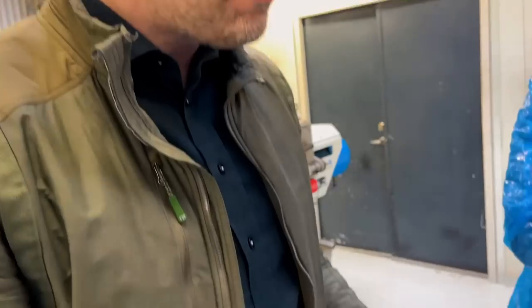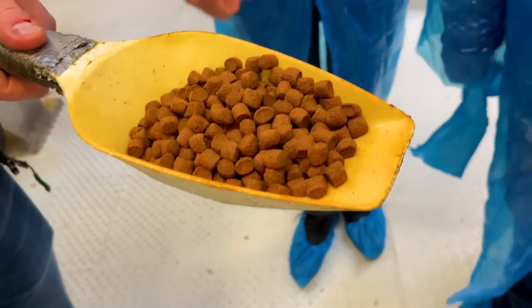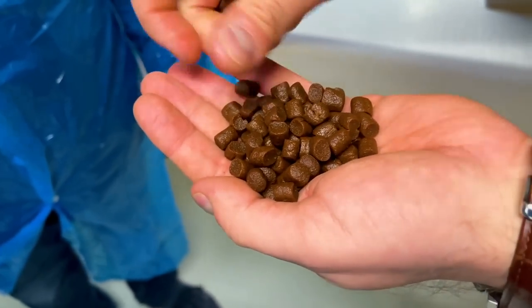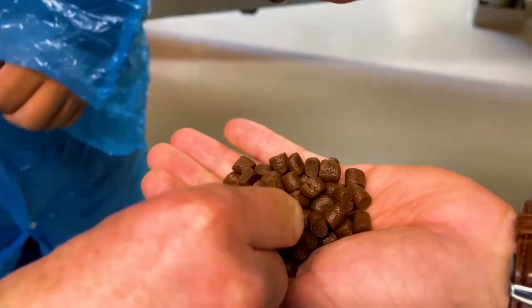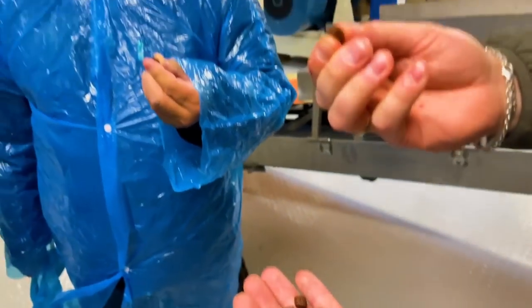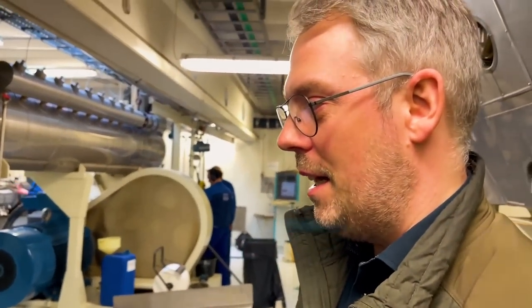I would never produce something I wouldn't eat myself. Just like dry fish, right? You can put it on the rice, then put the soy sauce and eat. Now the oil has come into the pellets. If I squeeze it, you see it. Now it's full of oil. If you eat it now, it's very oily.